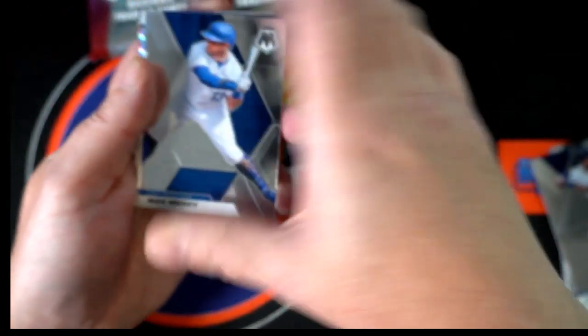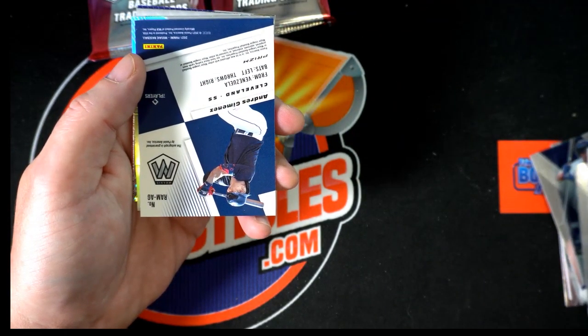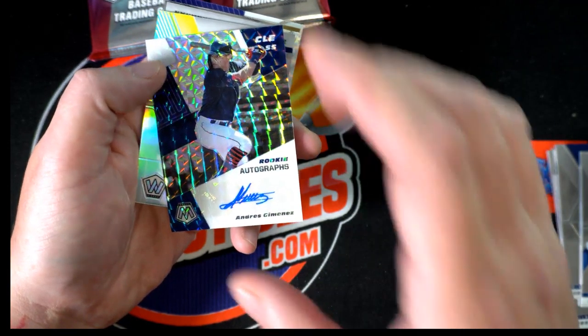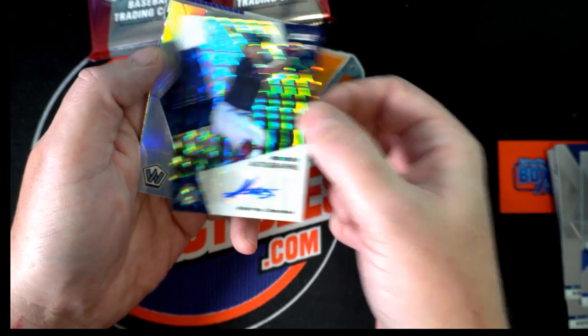Murphy, Carlson, Kirk, Diaz, Singer, Mr. Muncy, Maeda. And then we have, for the Cleveland, you have a nice rookie autograph right there. Andres, I'm guessing, Jimenez? Nice looking card though, that sparkle on top is quite nice.